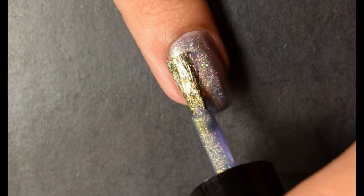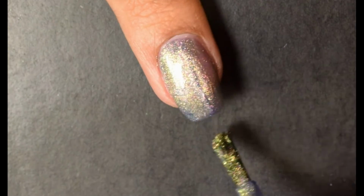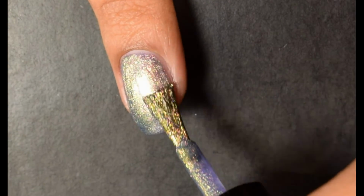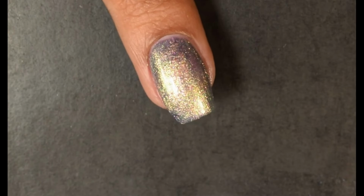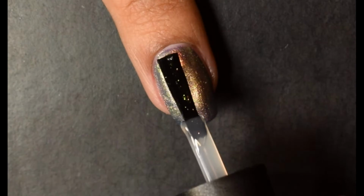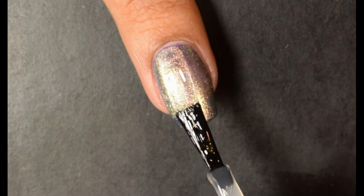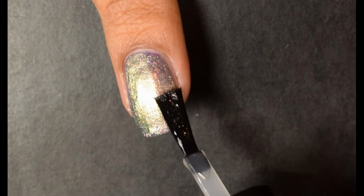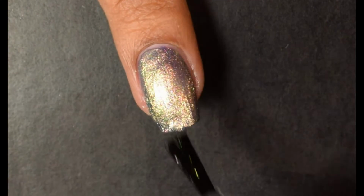So here you've got this amazing shifting pigment in here. I'm blown away again, and I highly recommend, if you haven't picked up Sea of Lies, add it to your order and get Save Your Boredom as well. You will not be disappointed. This one is so incredibly shifty, you guys.